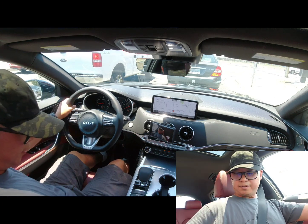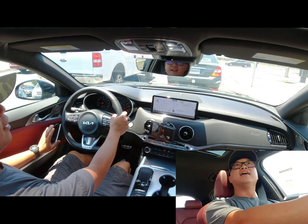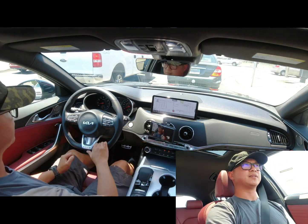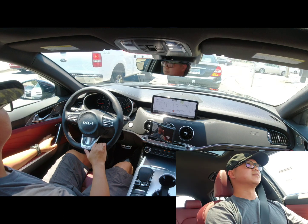We use the auto hold here. I just jumped in this thing and drove, so I didn't get to really look at everything, but we'll do that when we stop. Let's get away from this light.